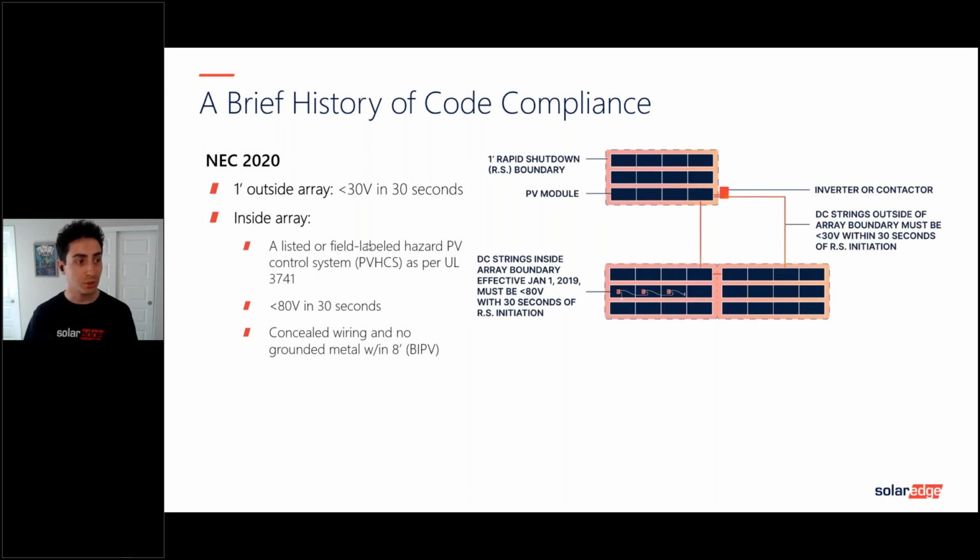3741 was introduced in the 2020 electrical code as a new option for controlling voltages inside of the PV array. As with previous versions of the code, the voltage outside of the array needs to be brought down below 30 volts within 30 seconds upon the initiation of rapid shutdown. But now, with the introduction of 3741, anywhere within 1 foot of the projection of the array boundary, voltages can either be brought down below 80 volts or use what's called a PV hazard control system as defined by this UL standard to control voltages within the array.